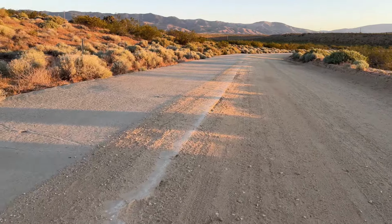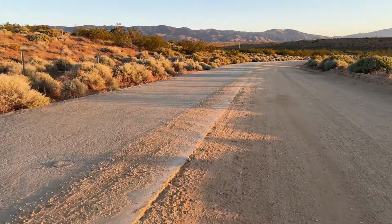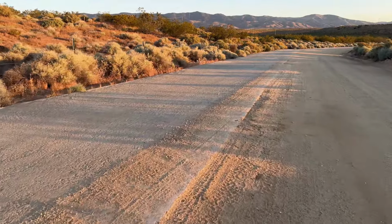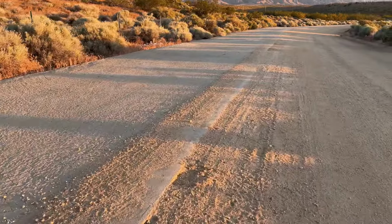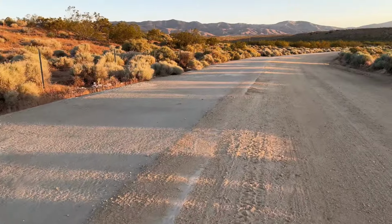So the trail follows the aqueduct, the LA Aqueduct, and it's under here. In the beginning there was a pipe. I took a little video of that earlier in this video, but this is where most of it runs. It's just a concrete slab and it runs underneath that. But yeah, that's it.